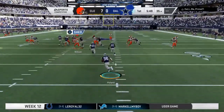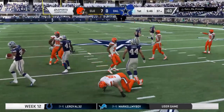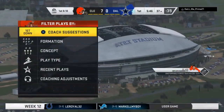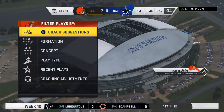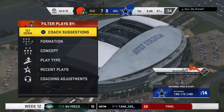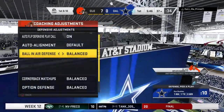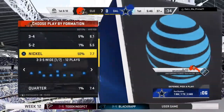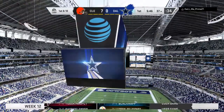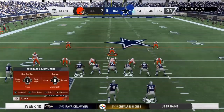This will be taken about the 12. And he nearly broke that for more, but as it is, they'll start this drive at about the 37-yard line, at their own 37-yard line. Good starting position for the Cowboys here as they come up 1st and 10.